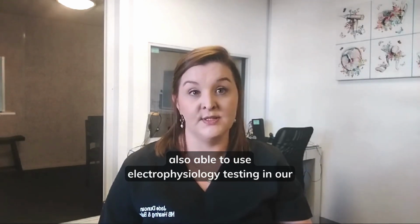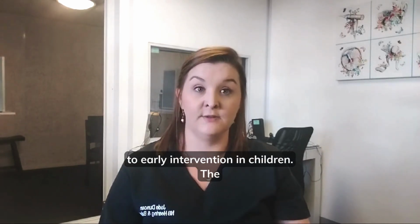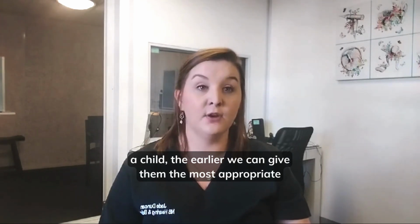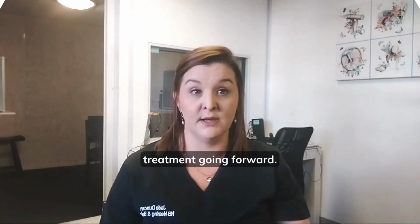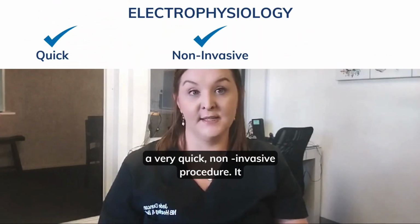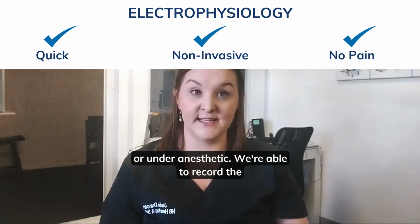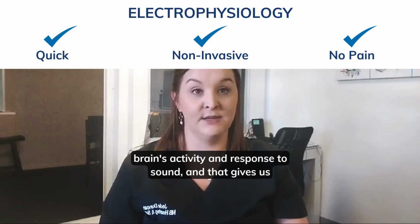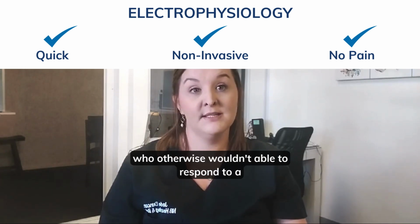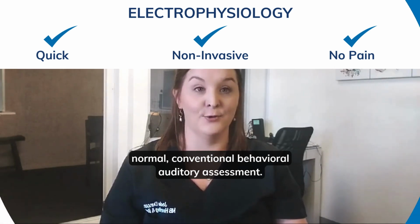We're also able to use electrophysiology testing in our newborn hearing screening, which is pivotal to early intervention in children. The earlier we can identify hearing loss in a child, the earlier we can give them the most appropriate treatment going forward. So just to summarize on electrophysiology, it's a very quick, non-invasive procedure. It does require a patient to be asleep, sedated, or under anesthetic. We're able to record the brain's activity in response to sound, and that gives us a real accurate measure on a person's hearing ability who otherwise wouldn't be able to respond to a normal, conventional behavioral auditory assessment.